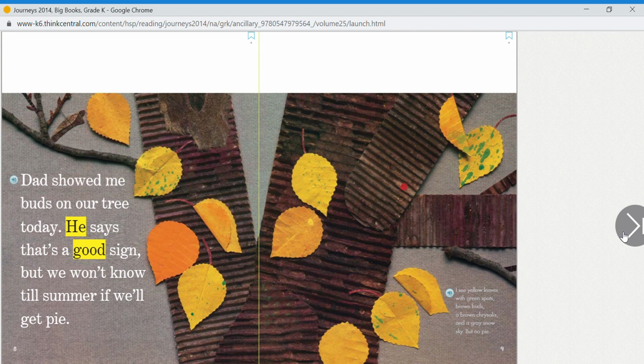Dad showed me buds on a tree today. He said that's a good sign, but we won't know till summer if we'll get pie. I see yellow leaves with green spots, brown buds, a brown chrysalis, and a gray snow sky, but no pie. Let's see. Yellow leaves, green spots, I see those. A brown bud chrysalis, oh, up here. A gray snow? Oh, a gray snow sky. I was like, I don't see snow on anything but gray snow sky, but no pie.